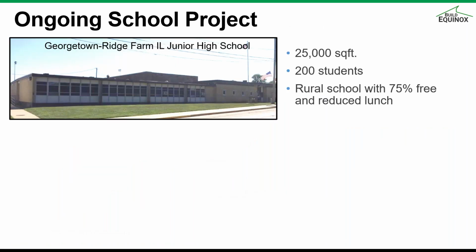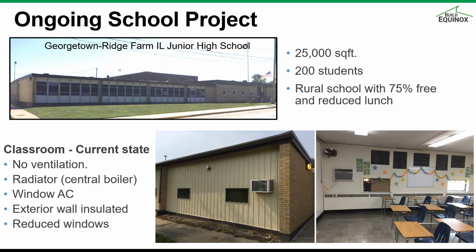Just to give a more detailed description, this is a rural school, about 200 students, 25,000 square foot. The current state, except for one room where we installed the CER 1000, is that they have no ventilation. There is no rooftop unit. There is nothing. There are radiators in each room, basically a baseboard heater that provides the heating for the students, and a window air conditioner, shown here as well, for cooling the 25 kids inside this classroom.